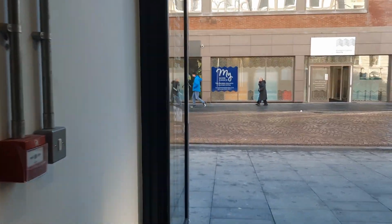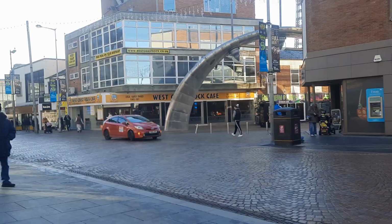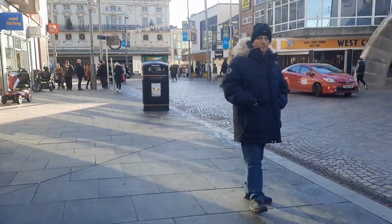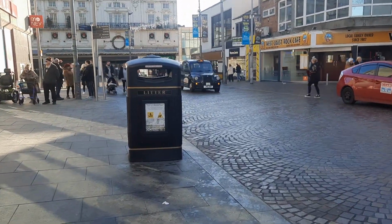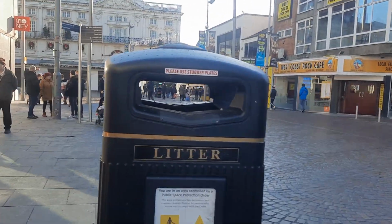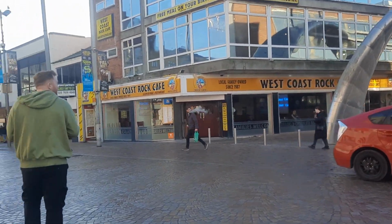So there we go, guys. That was the Abingdon Street Market. Now, to be honest, it's not what it used to be. It could have been better, but then, yeah, I don't think it'll ever get back to what it used to be.